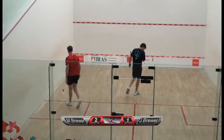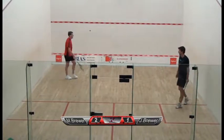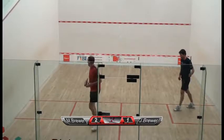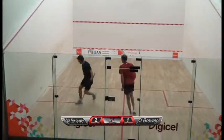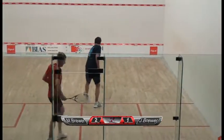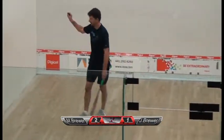That's a great shot. Drive that volley straight down the wall, and that ball was right on the wall. Tough for Jan to try to pull that one off the wall. 2-1. Murray leads in the fourth game here. Good length and forces the error from Jan. 3-1 to Murray. He's off to a good start here.